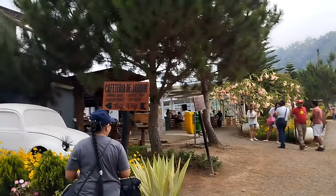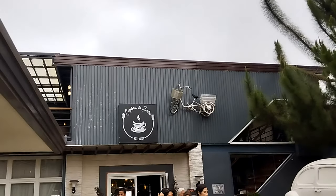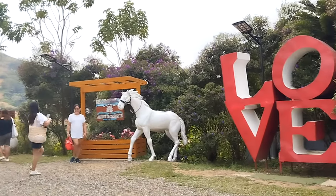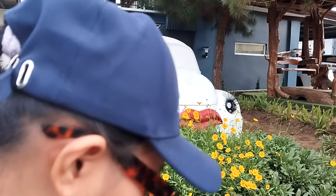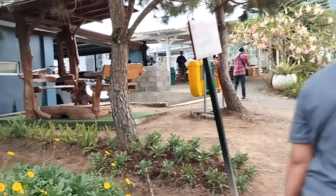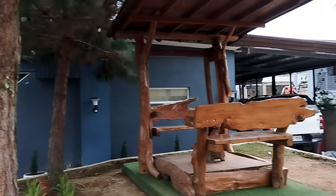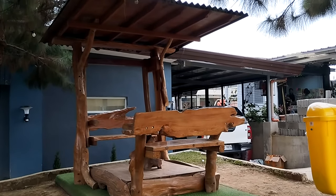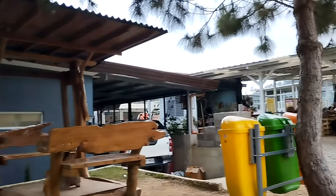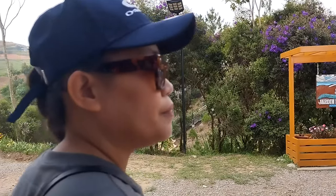Wow, very nice. Wow, it looks like the house of the Flintstones. It's a, I don't know, the Flintstones. So there is steak.